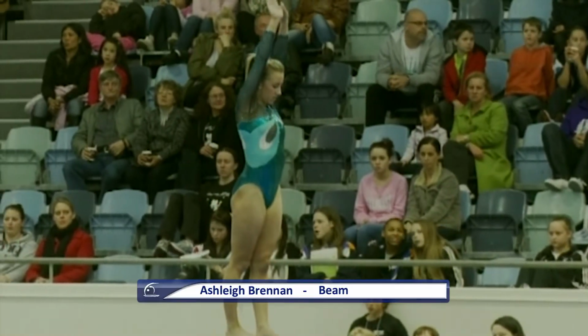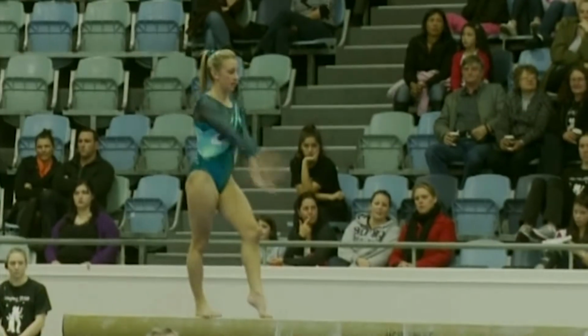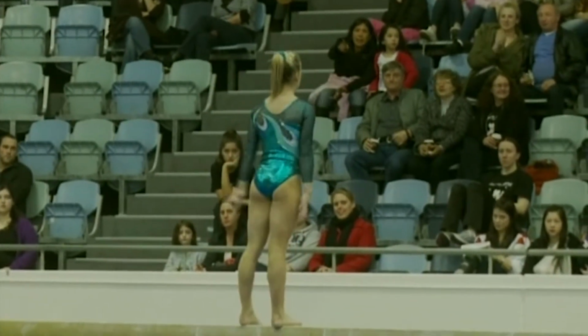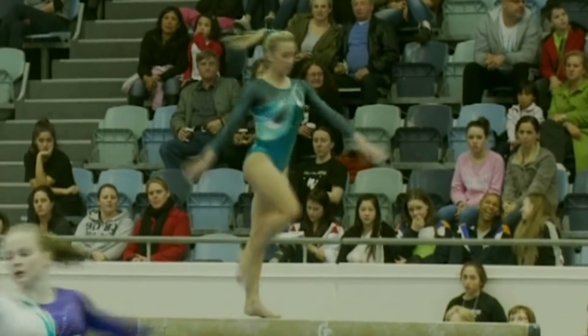Next up on beam, we have Ashleigh Brennan from the Women's High Performance Centre. Back handspring step out, back layout step out. A little bit of a wobble on landing there, but that'll only be about 0.1. Nice aerial there. And a side somi, no connection there. A little bit of a wobble on that side salto.